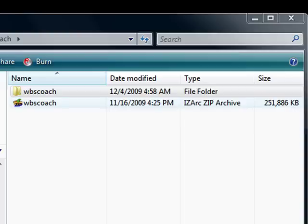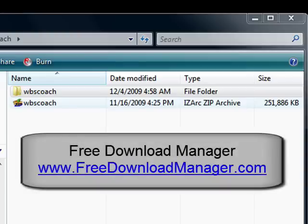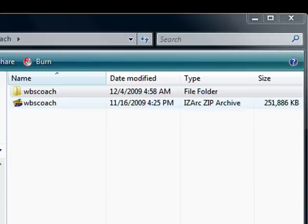And what I always recommend to my customers when they download one of my large files is to use the free download manager. That's a public domain software. Obviously, it's at freedownloadmanager.com. It's a software, you install it, and it helps you download large files like this one easily and quickly without any troubles, and it ensures that you have a complete file without any errors in it.